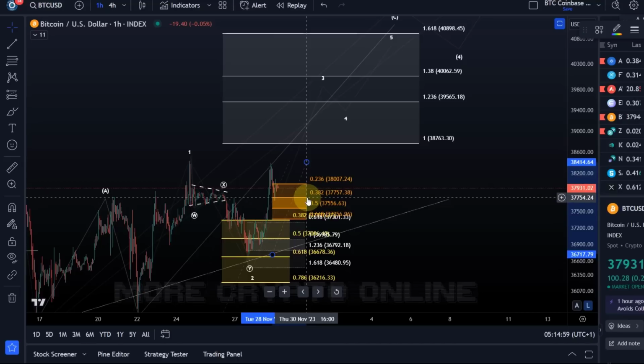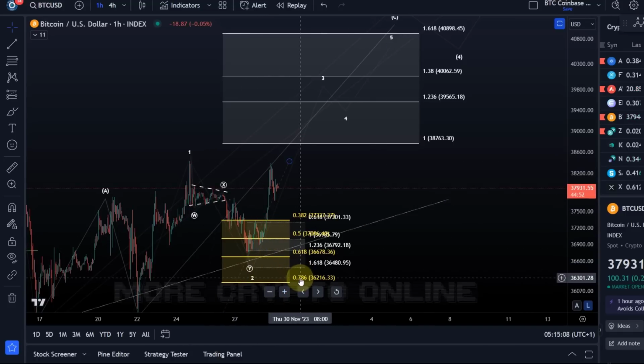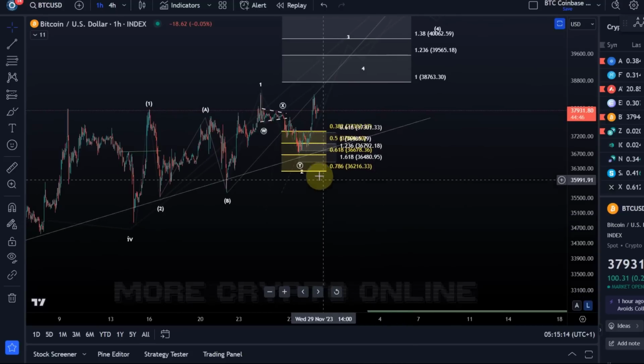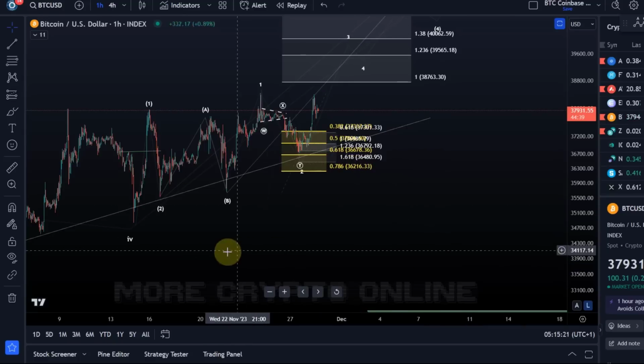A break below that level from here would indicate that maybe we only rallied in 3 waves, and the support area down here, which goes all the way down to 36,216, remains relevant. So there's no change then to the outlook from the previous days, really. We still focus on higher. If we have to bring our alternative onto the chart, we will do that.